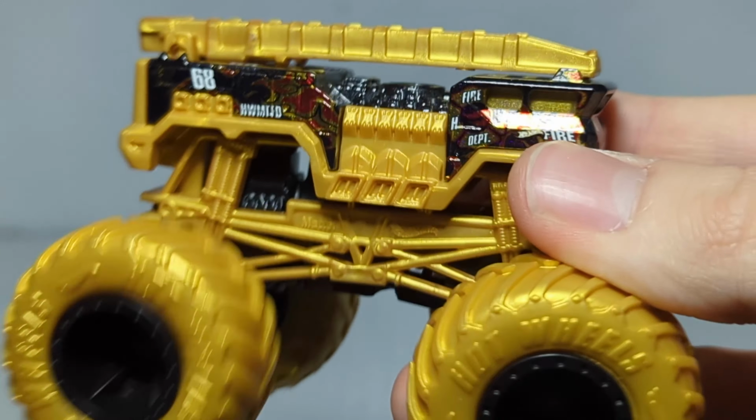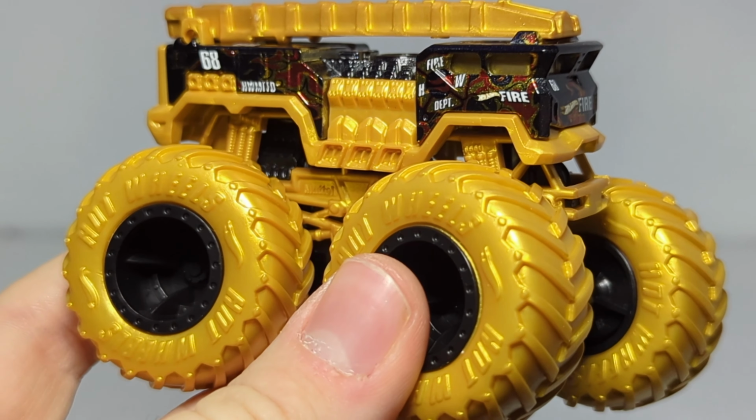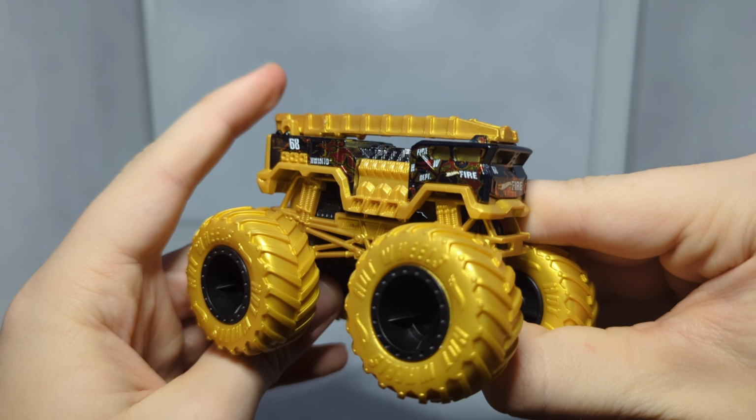So that's really cool. And then, of course, one of my favorite things is that some of the Hot Wheels Monster Trucks are working rigs, which means they have functional pieces to them. And the Five Alarm, of course, is famous because the ladder does move up and down on the truck.